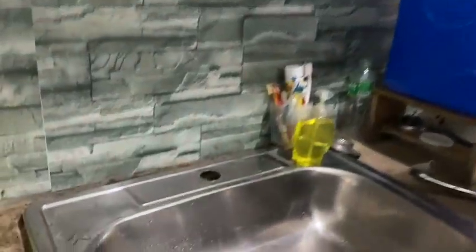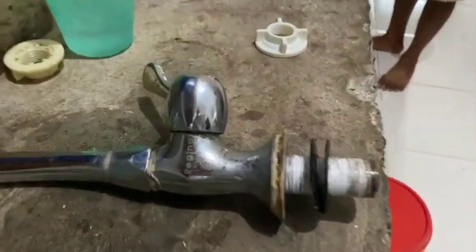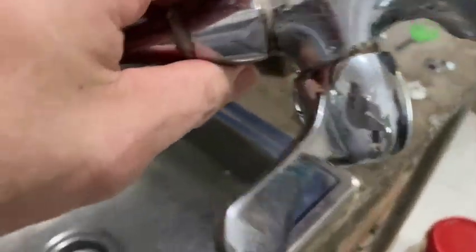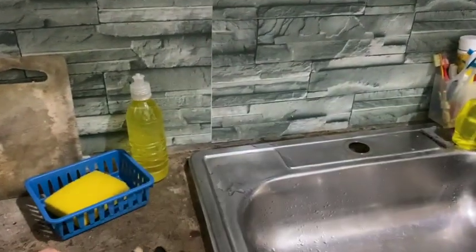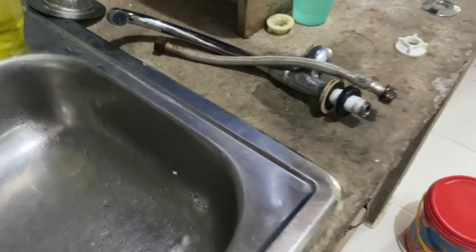Okay, so we got that out. Got the other one out. Yeah, that's a lot of threads on that. So that one was leaking. I don't really think we might have been able to, but again, it's been 4 years. Yeah, it's been 4 years.